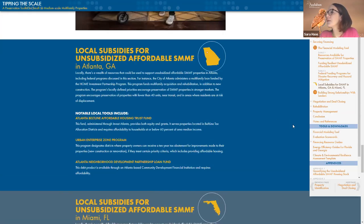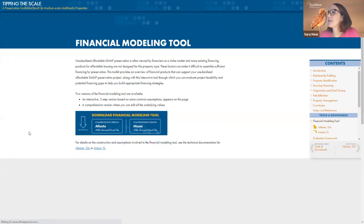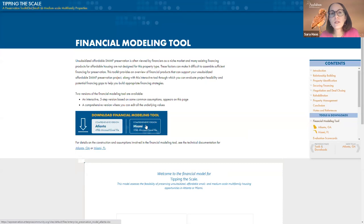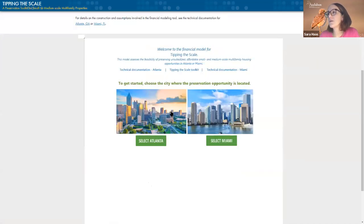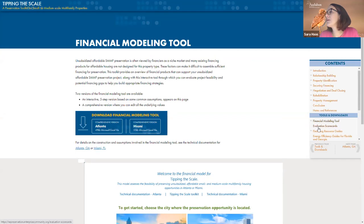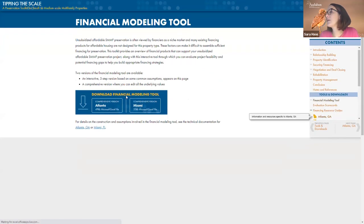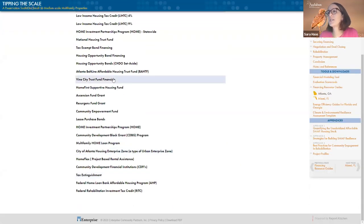Now I'm gonna go to the tools and downloads section. Again, our financial modeling tool. Zach will walk you through this as a very detailed downloadable version, and then also the interactive version, with one for Atlanta and one for Miami. And then next in our tools and downloads section, I'm gonna highlight the financing resource guides, which we've created for Atlanta and Miami. These are interactive financial resource guides.